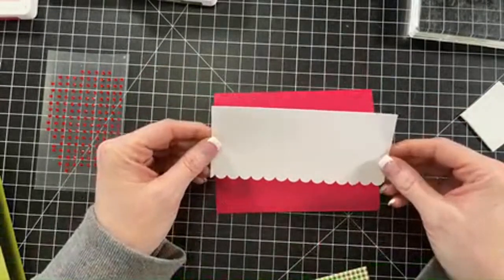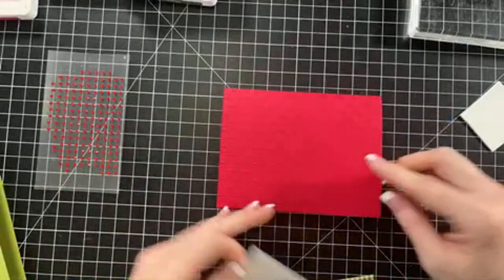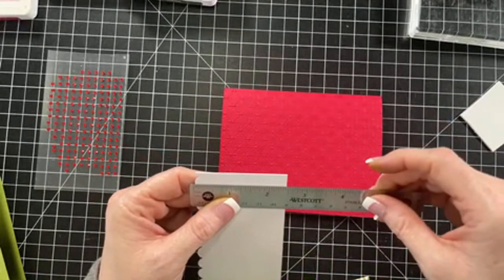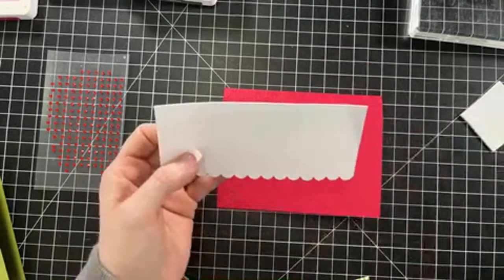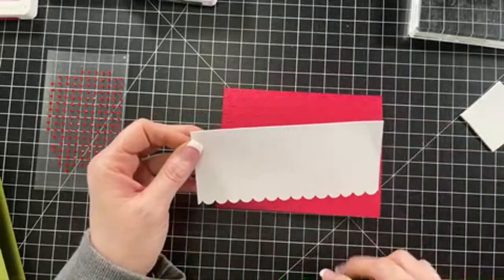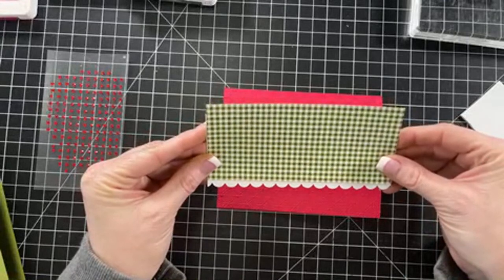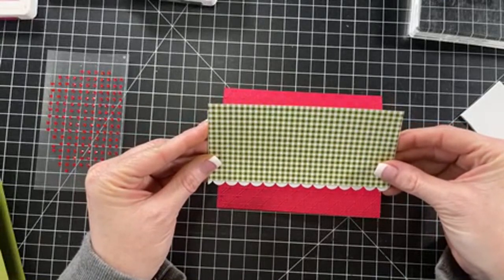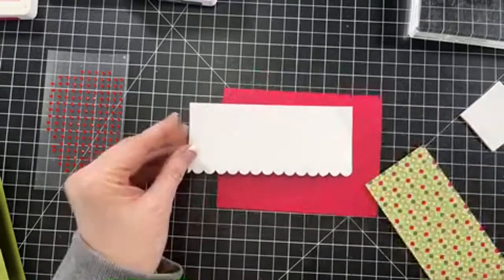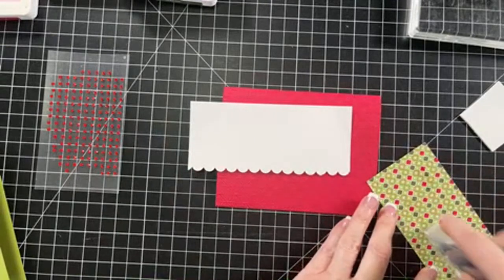And so what I have here is a basic white piece of cardstock. This is 5.5 by 4 1/4. And this piece I think I ended up cutting it at like 2 1/4 or 2 3/4. And then I did my scalloped piece at the bottom. It doesn't really matter. You could do a smaller strip if you wanted, because I literally just want the scallops to stick out a little tiny bit. So that's why it doesn't really matter what size you make that white piece.